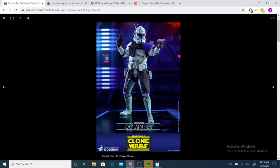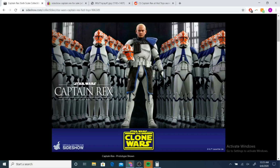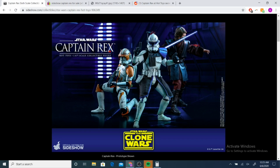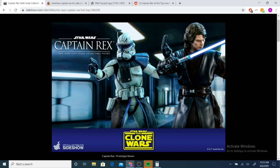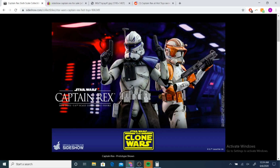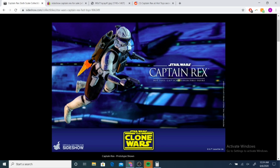It's only upside, and you're either going to have a little bit of upside, or you're going to have a lot of upside. Once it sells out, it's probably going to be anywhere from a $350 to $400 figure, to as much as, with every star aligned, this could easily be a $600 figure. So if you want it, obviously buy it, and if you're on the fence, still buy it. But that's going to conclude my review for Captain Rex.